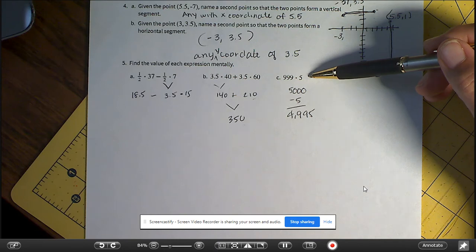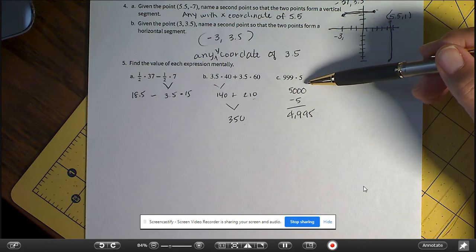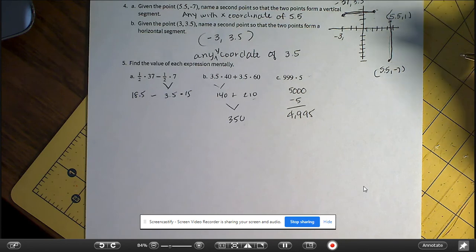And then C is 999 times 5. So I did what is 1,000 times 5, which would be 5,000, and then just subtracted 5, which is 4,995. All right, that's it for practice problems.